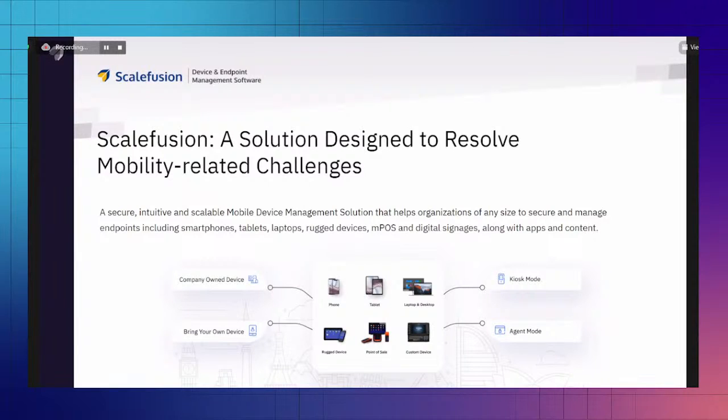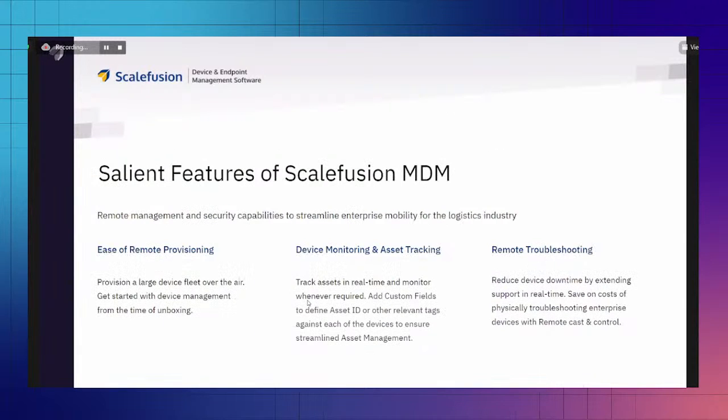Now, the salient features of Scalefusion that help in mitigating the lingering challenges seen in logistics and transportation industries will be showcased. There are a good 9 to 11 features that I would like to focus on, which are generally seen in the logistics industry. However, it is not the same for every customer within this industry, and it varies from use case to use case. However, let me focus more on the challenges that are seen in this particular industry. The first one being ease of remote provisioning.